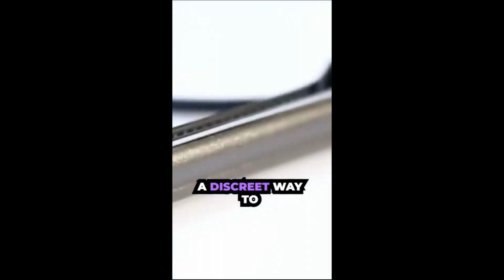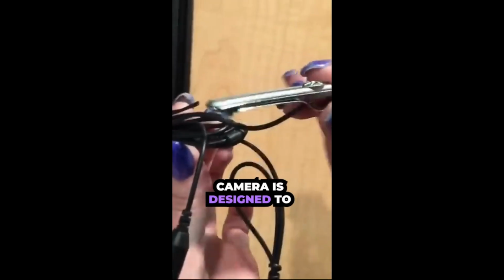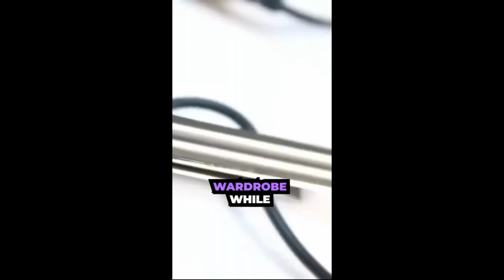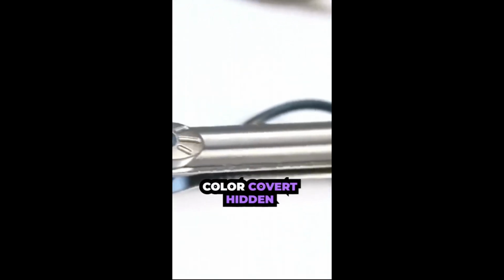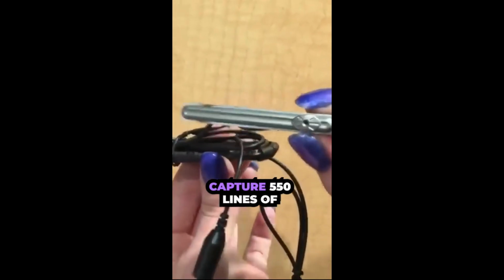Number 1. Lawmate Clip Camera. And finally, at number 1, we have the Lawmate Clip Camera, a hidden camera disguised as a clip. Perfect for covert recordings, but its potential for illegal surveillance made it too controversial for Amazon.